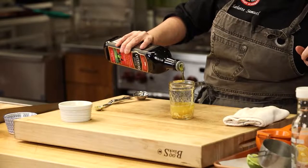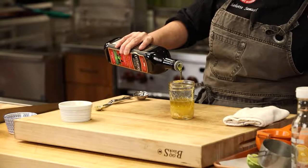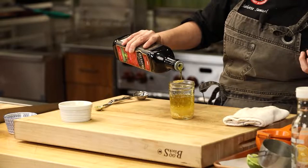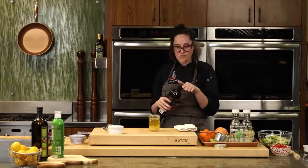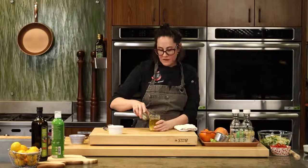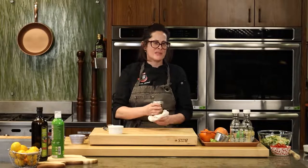Now you could do this in a blender, in a food processor, or you could whisk it in a bowl. But I'm going to use the good old jar. I like the rustic. Rustic has its appeal, and I think shaking the heck out of something in a jar gives it a little more. I'm really excited about this, y'all. Okay, I'm going to shake it. I think mason jars are probably one of my favorite kitchen tools to use. So versatile, right? You could use a Rubbermaid resealable container.